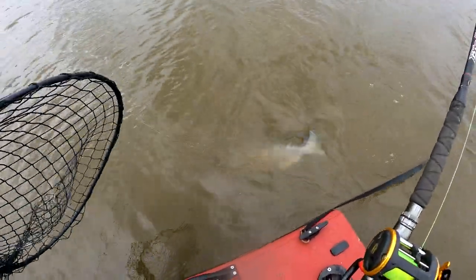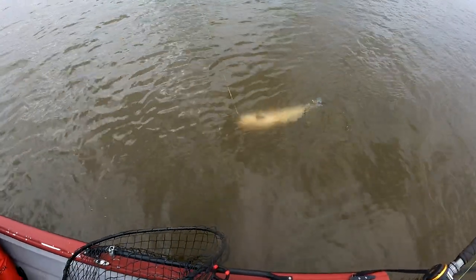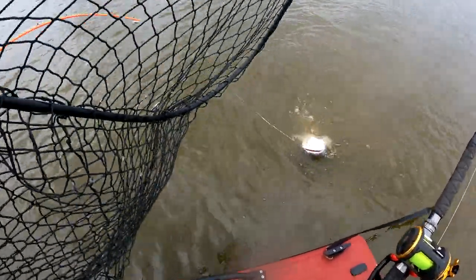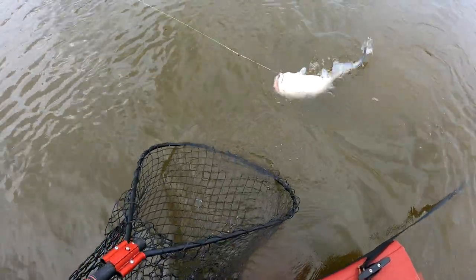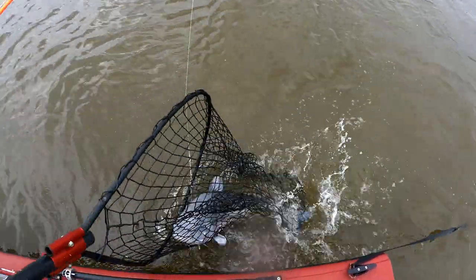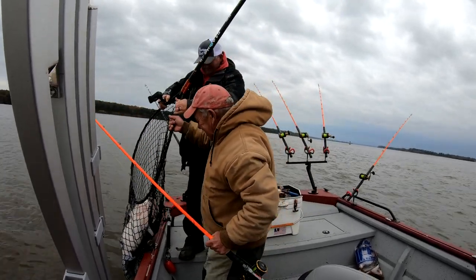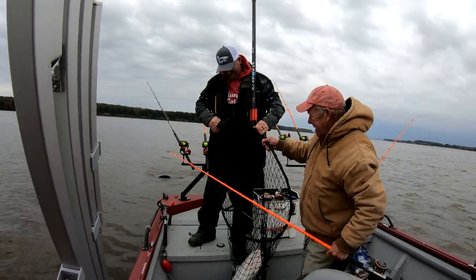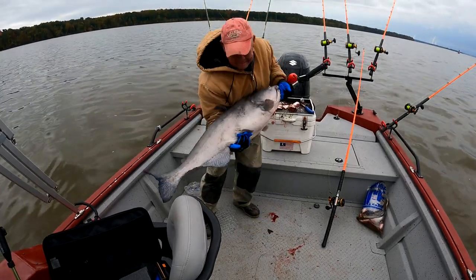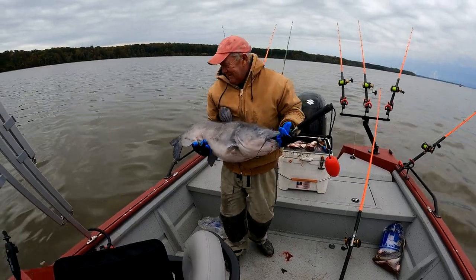We got another nice fish here. I'm gonna let Bob play with him a little bit. Oh yeah, look at there. Old boss cat hook's doing the job. Oh, in the net. There we go. All right, there you go, fellas. Another one in the mid-30s this morning. It is on fire, absolutely on fire.